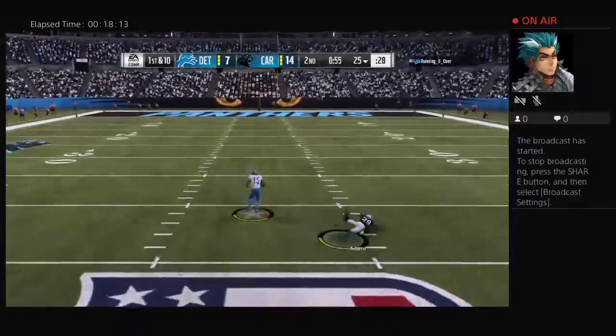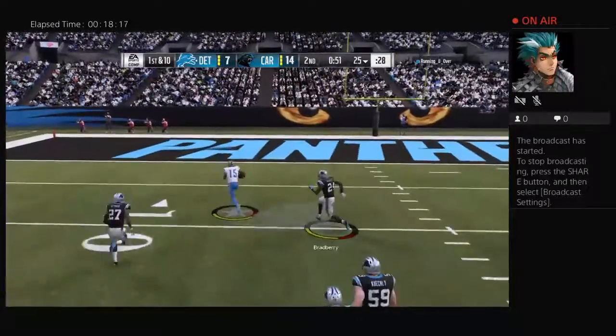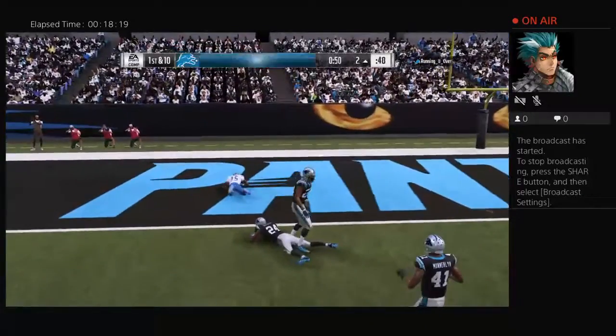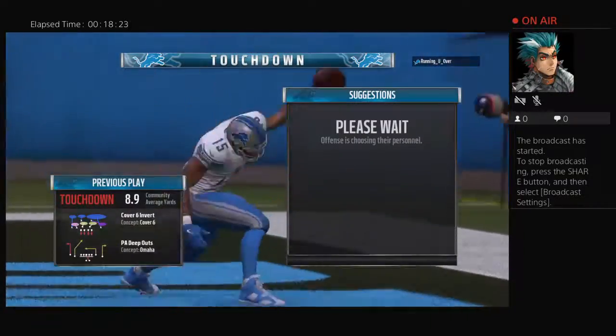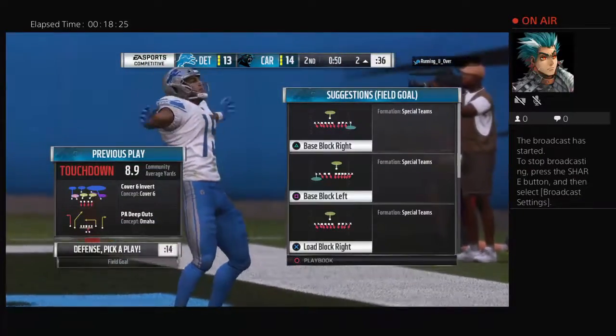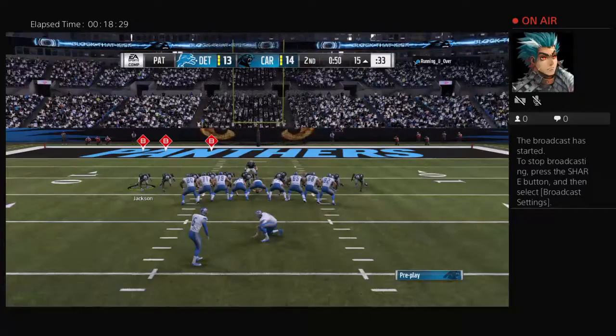He sets and got his man, complete. Past the 20, 10, touchdown, Detroit. Golden Tate, 75 yards. And the Lions are an extra point away from tying this thing up.